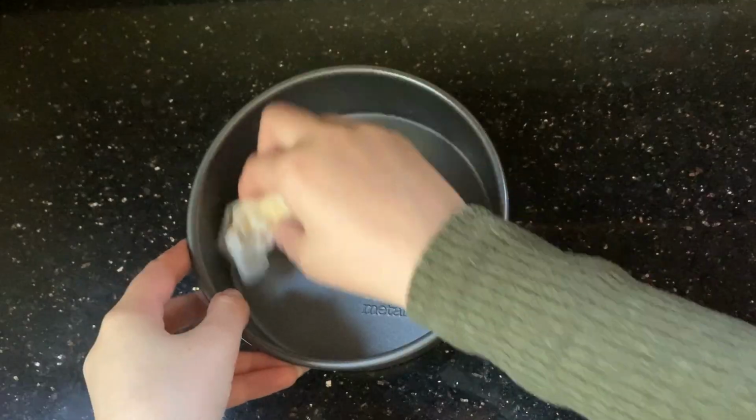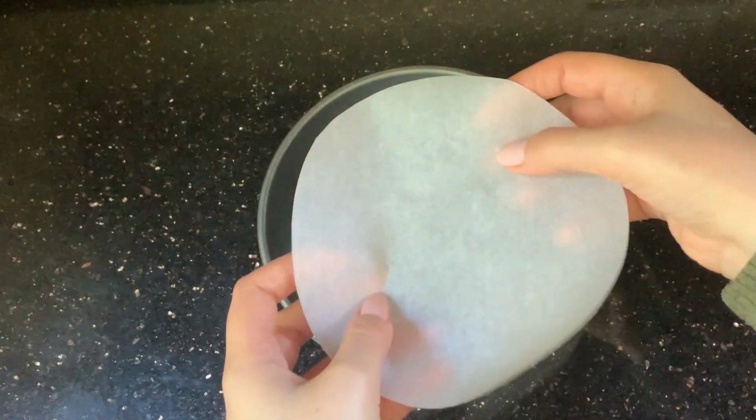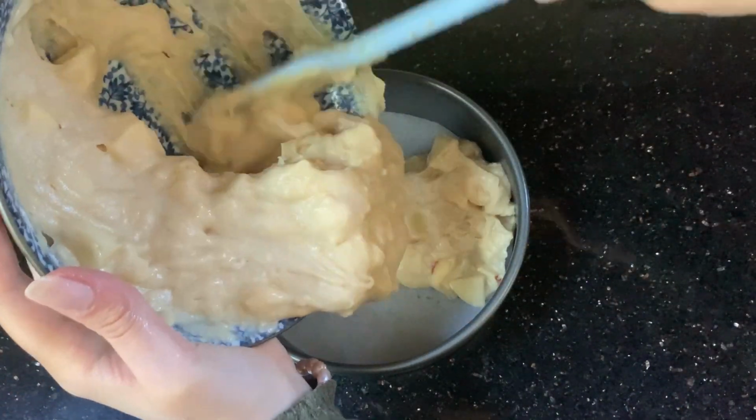I will now preheat the oven to 350 degrees Fahrenheit, which is roughly equivalent to 180 degrees Celsius. While that is heating, I will grease a 6-inch cake pan and place a piece of parchment paper on the bottom so that the cake doesn't stick. Then I will pour the batter into the cake pan.